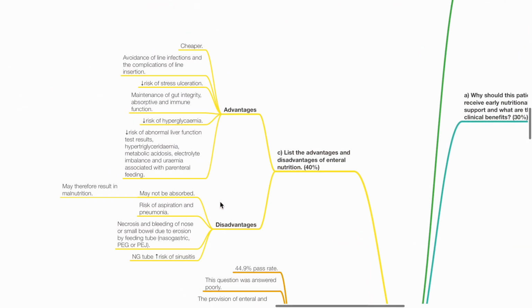List the advantages and disadvantages of enteral nutrition. Advantages include low cost, avoidance of line infections and complications of line insertion, reduced risk of stress ulceration, maintenance of gut integrity, absorption, and immune function, reduced risk of hyperglycemia, reduced risk of abnormal liver function, hypertriglyceridemia, metabolic acidosis, electrolyte imbalance, and uremia associated with parenteral feeding.